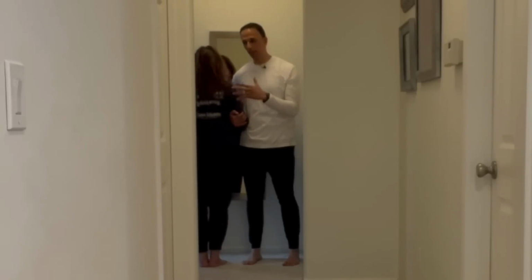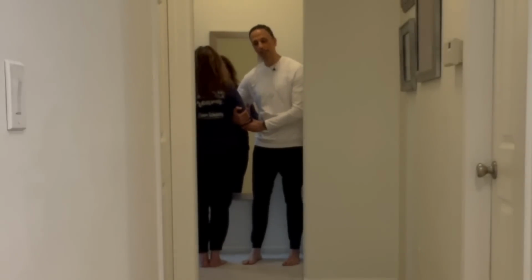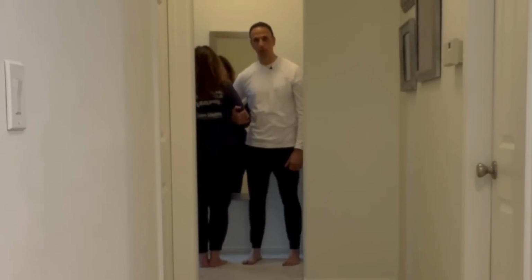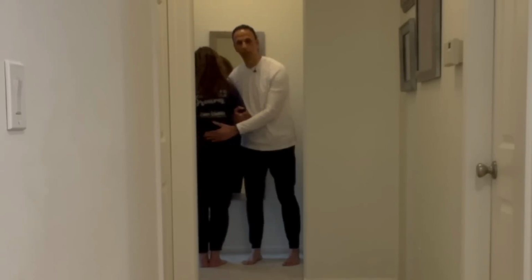So in this example here, Elizabeth's helping us out, and I'm going to make sure that she holds on to me nice and tight, and then I'm going to hold on to her as well. Now, if I'm working with a client in the clinic, and if they're pretty unsteady, I'll even go ahead and put a gait belt around them. But in this situation, she's going to be okay.